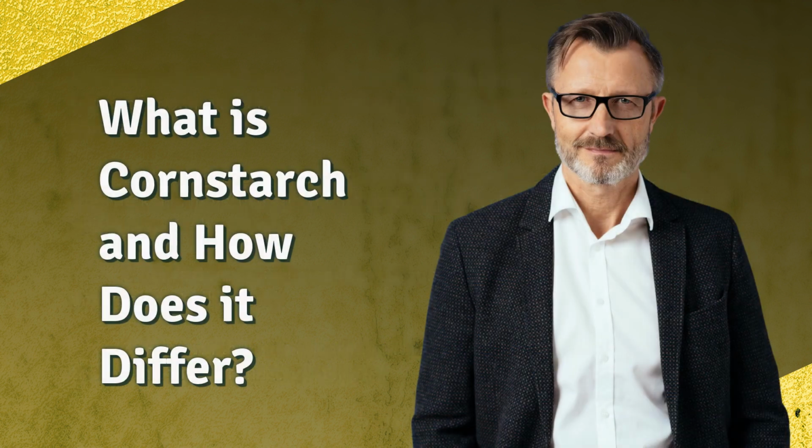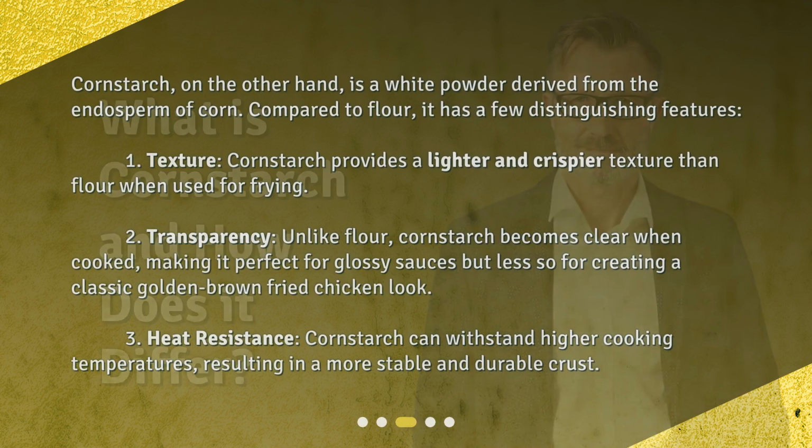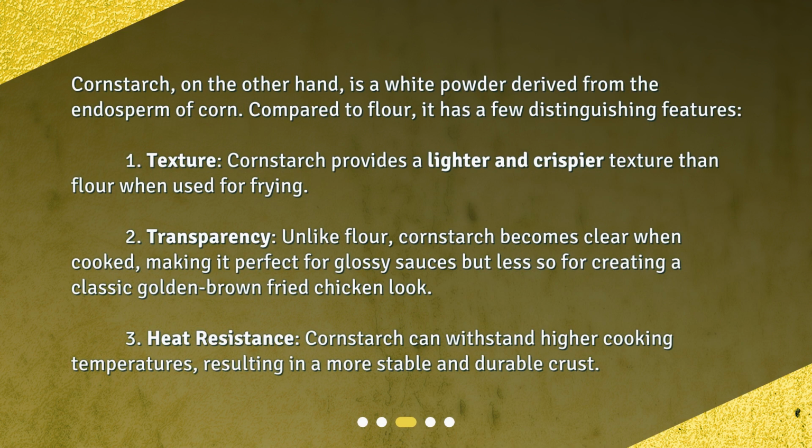What is cornstarch and how does it differ? Cornstarch, on the other hand, is a white powder derived from the endosperm of corn. Compared to flour, it has a few distinguishing features.